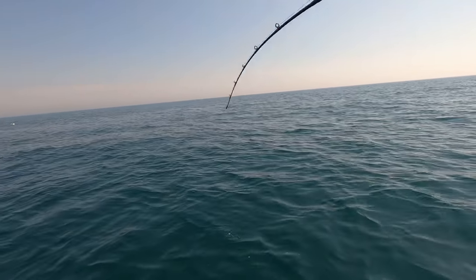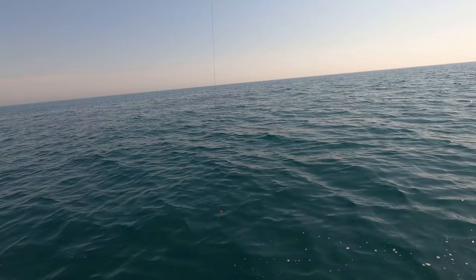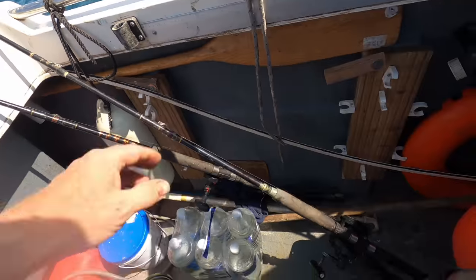You're huffing and puffing, it's a tiddler. I think compared to what you get on the beach. Yes, fit. Ooh, colour. Ooh, that looks like a nice fish. In fact, it looks like a net-worthy fish.